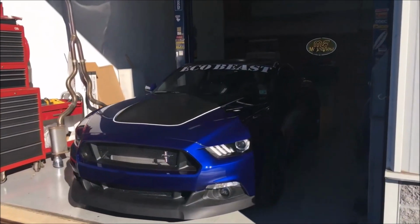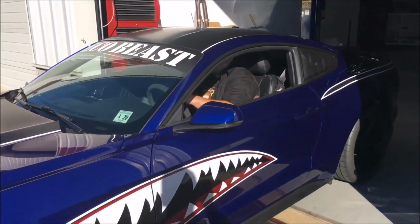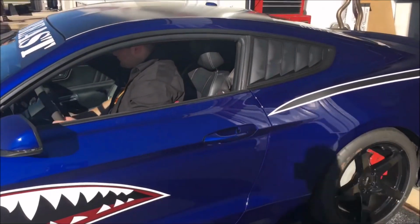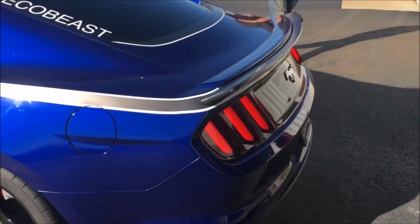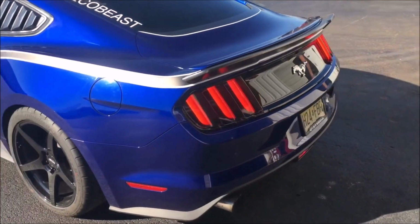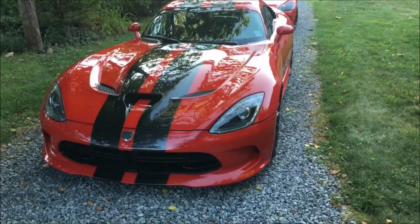You could be the stock GT as it's modified right now. You know, honestly, Ford's not stupid, and they know. Unfortunately, we talked about they killed the V6 for the 2018 model, but the EcoBoost is really here to stay. I actually love them all.